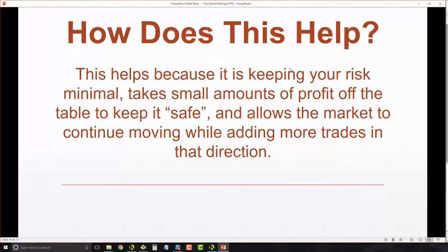Now, this helps because it is keeping your risk minimal. It takes small amounts of profit off the table to keep it safe and allows the market to continue moving while adding more trades in that direction. So that way you can take profit on more of a significant move than if you were just trying to guess at when you should close out.